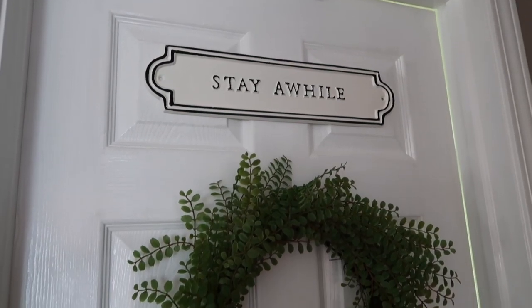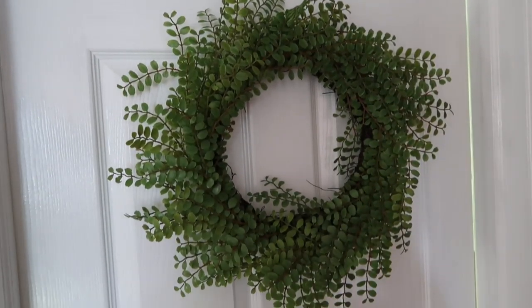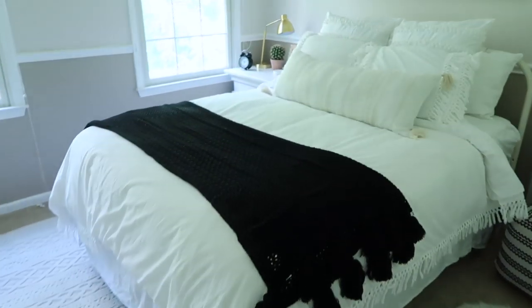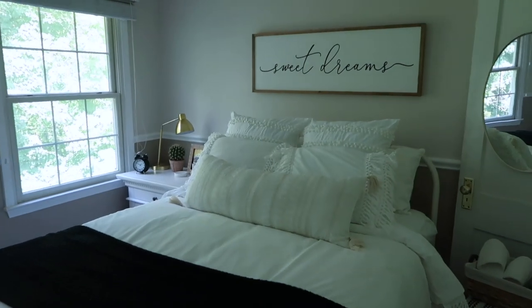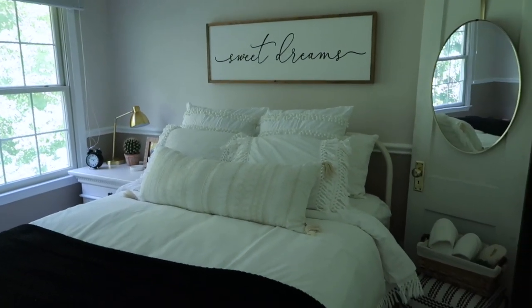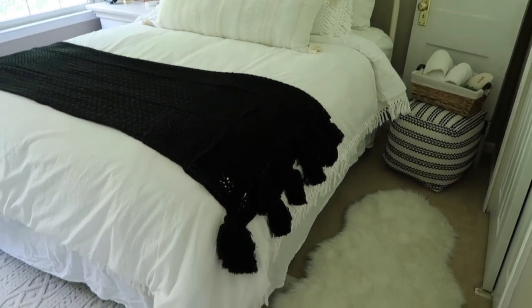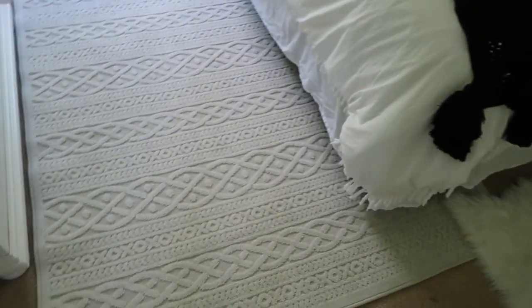All right, so now that all of the decor is up, I wanted to give you a little walk around tour of how the new bedroom turned out. Let me know what you think in the comments. And so many of you gave me great ideas on the Shop With Me at Big Lots video of what you enjoyed having in guest bedrooms you've stayed in. So I took so many of your ideas and I put them in this room.